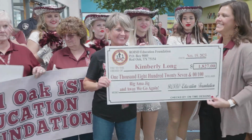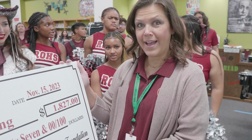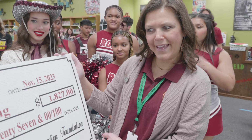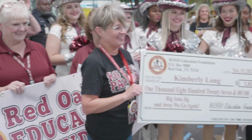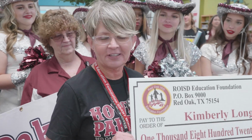On behalf of the Red Oak Education Foundation, we want to present Miss Long with a grant for the amount of $1,827 for Rig-a-Jig, and away we go again. We got the big Rig-a-Jig last year, and our kids have loved it. This one's for our probably second and under to get to be little engineers.